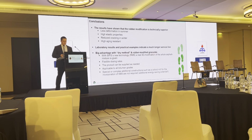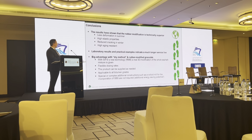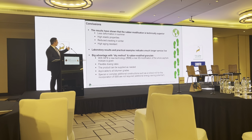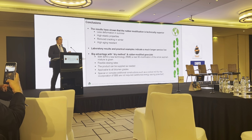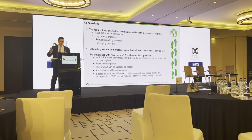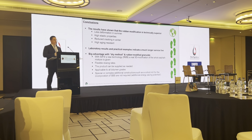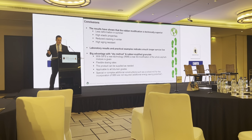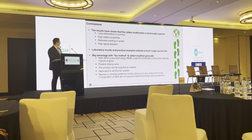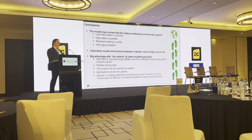So finally, the conclusions. The results have shown that the rubber modification is technically superior. Less deformation in summer, high elastic properties, reduced cracking in winter, and high aging resistance. The laboratory results and the practical examples indicate a much longer service life. We have a big advantage with the dry method and with rubber modified granulate. With this new technology, a real 3D modification of the whole asphalt mixture is given. We have flexible dosing rates. The product can be supplied as needed, applicable to all bitumen grades. And finally, an additional energy saving potential because we need no special or complex construction such as a colloid mill for the incorporation of SBS.